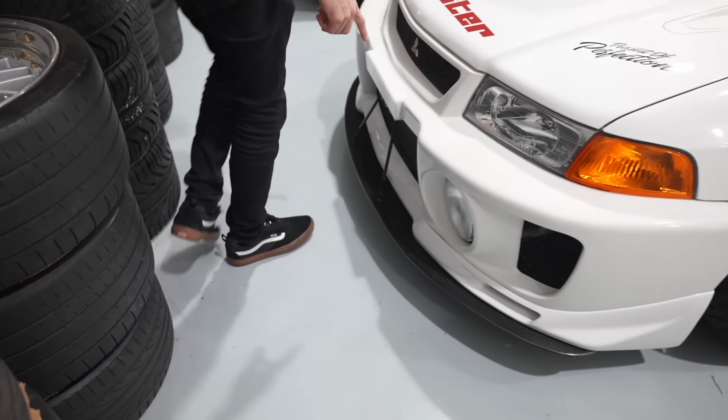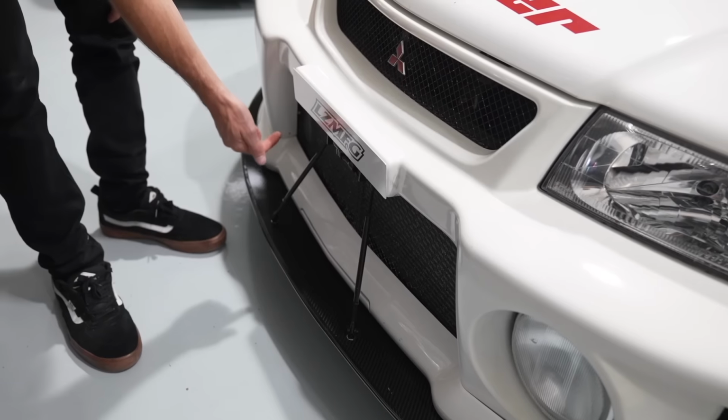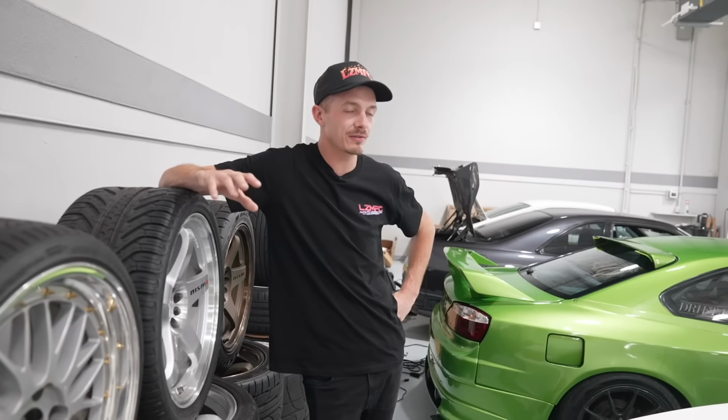I don't like how I did the splitter rods. I just didn't want to drill holes in the bumper, so these go to the license plate bracket, but I think it looks dumb as opposed to attaching them here. I would give this car a 6 out of 10 based on the paint, but because the cohesive package is as good as it is, I'm gonna go ahead and give it a 7.